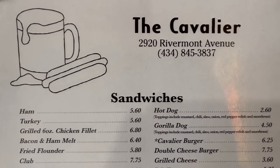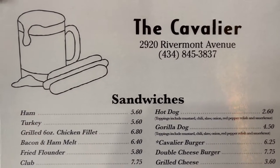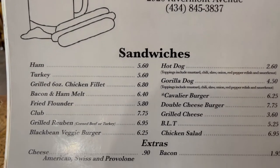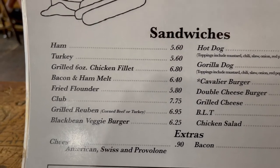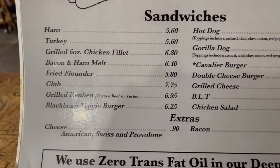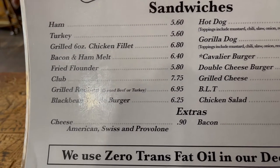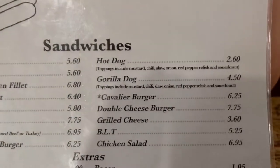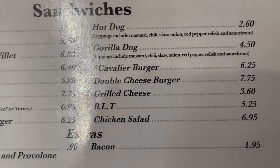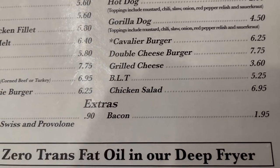Look at the menu. The Cavalier is located at 2920 Rivermont Avenue here in Lynchburg, Virginia. These are the sandwiches they offer. You can get a ham, turkey, grilled chicken filet, a bacon ham melt, a fried flounder, a club, grilled Reuben, blackened veggie burger, hot dog, a gorilla dog, the Cavalier burger, the double cheese burger, grilled cheese, a BLT, or a chicken salad.